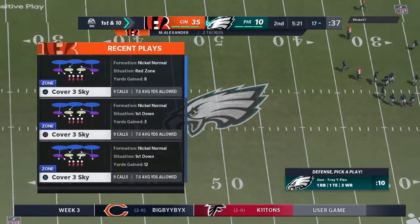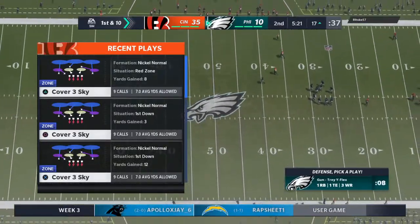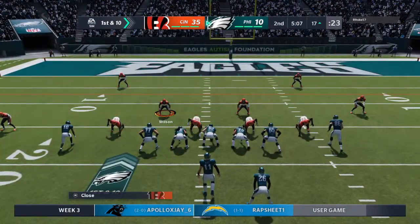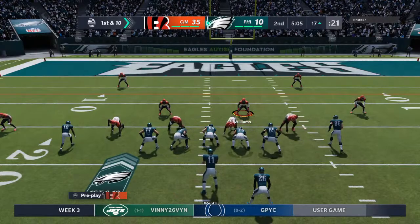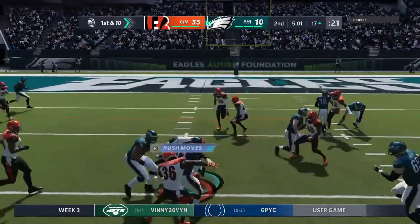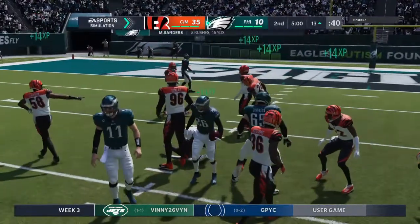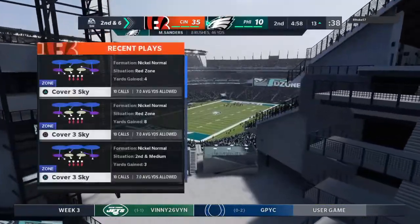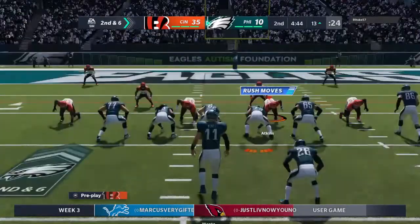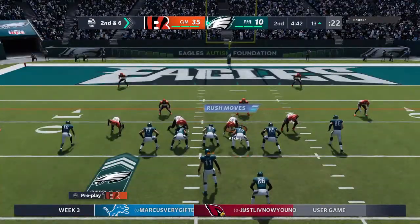At the 17. One of the advantages of zone defense, as I remember it, is being able to see the play develop in front of you. One of the disadvantages, when they find those levels where they can hit you with it, sometimes behind the corner and in front of the safety, it makes it tough to defend. Able to fight for about 4 yards there to the 13. He was brought down at the 13, the run got 4. Now they deal with a 2nd and 6.